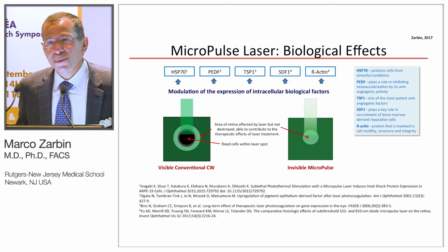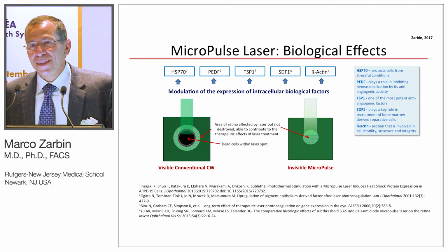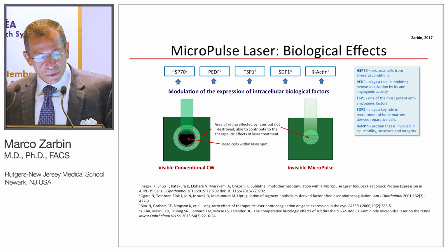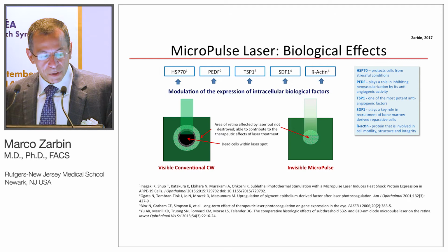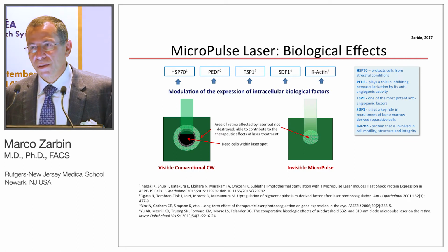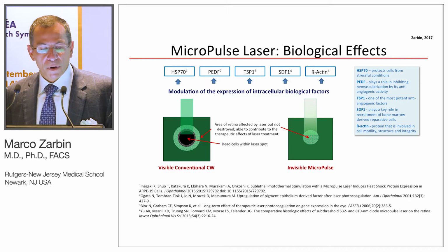How does micropulse work? Well, it isn't that it doesn't damage the tissue, it's that it doesn't kill it. And I think that's an important distinction. So the target tissue is the retinal pigment epithelium. Now, this is a schematic drawing of a conventional laser spot. What you'll see is necrosis of tissue in the center of the spot, and at the perimeter of the spot you see tissue that's damaged but not dead and not destined to die either. And it's that tissue, in the case of the conventional laser, that produces the biological molecules that have the therapeutic effect of the laser. What are those molecules?